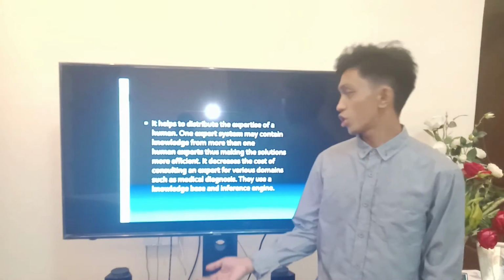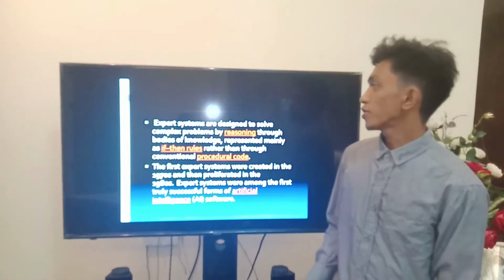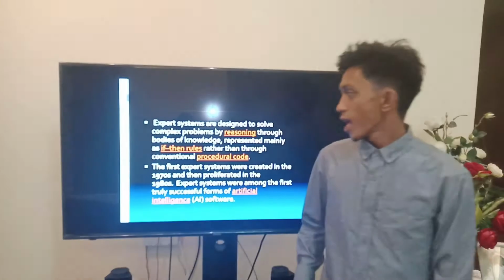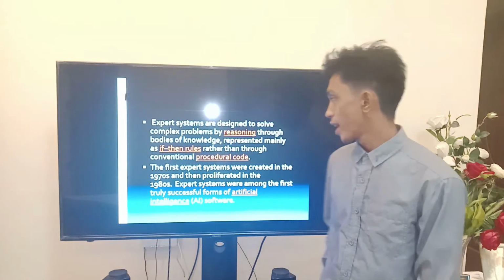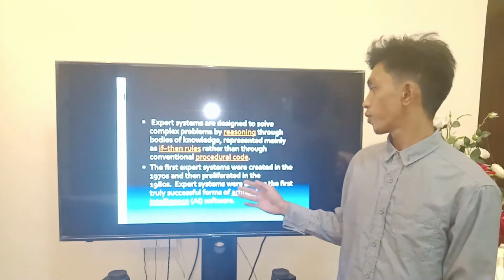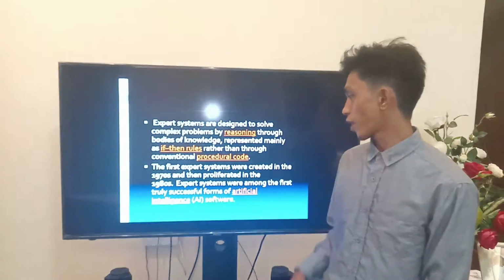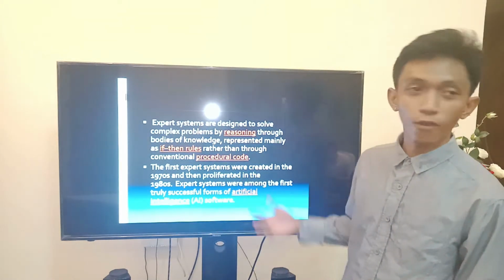They use a knowledge base and inference engine. Expert systems are designed to solve complex problems by reasoning through bodies of knowledge, represented mainly as if-then rules rather than through conventional procedural code. The first expert systems were created in the 1970s and then proliferated in the 1980s. Expert systems were among the first truly successful forms of artificial intelligence, or AI software.